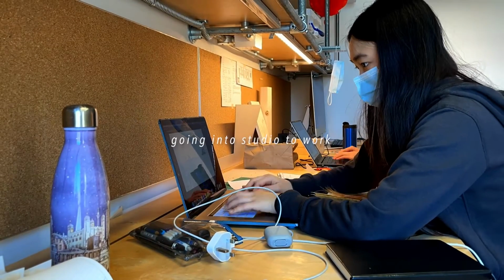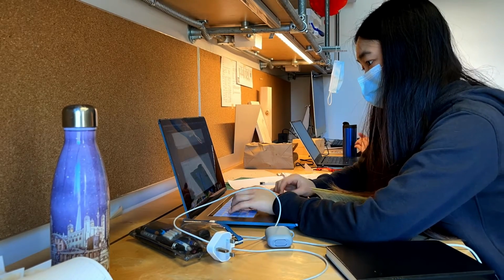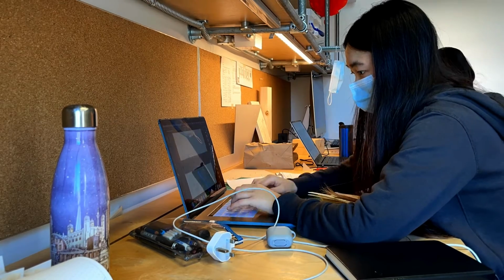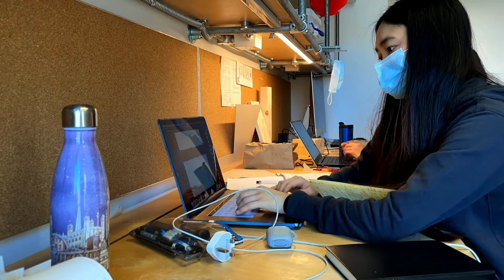Then I went into studio and actually worked in the Unit 12 space with Joy and just laid out my tech pages for the hand-in on Monday, and it was basically lots of reorganizing photos and typing lots of text, so nothing that interesting here.